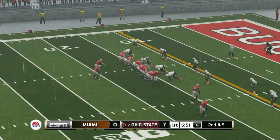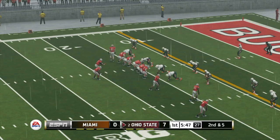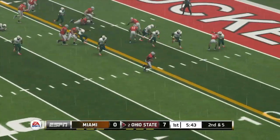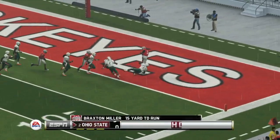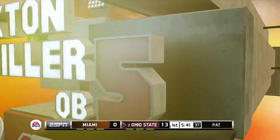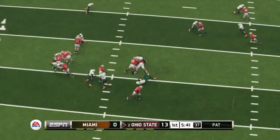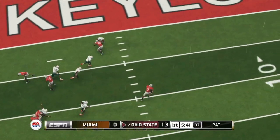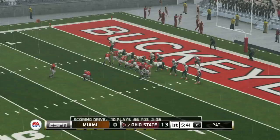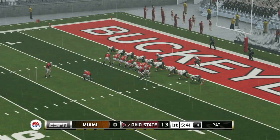Ohio State is up a score. He's on the run. The 5. Touchdown, Ohio State. That gives him another touchdown to go along with the one he scored earlier. Yeah, he has a lot of freedom to make plays like that, and he can do it because of his athletic ability. The coaches recognize that, and it's proven to be successful.